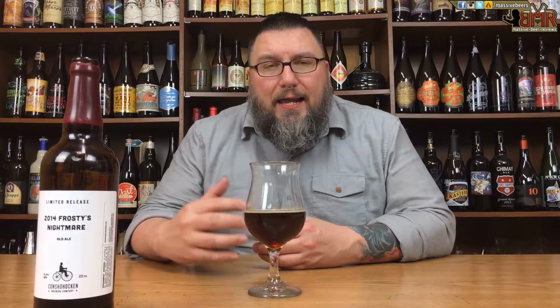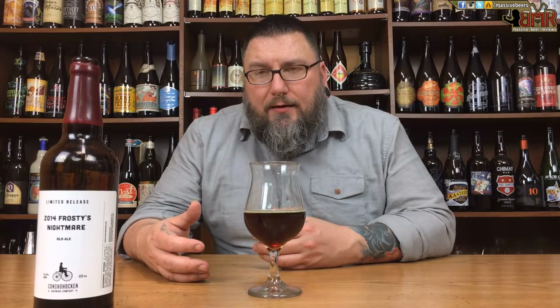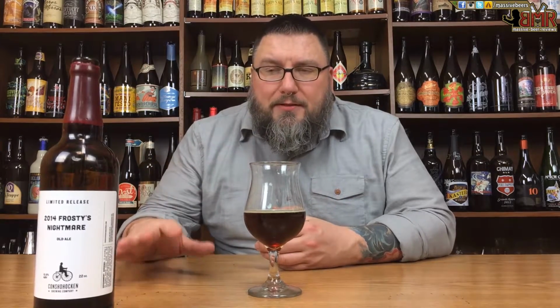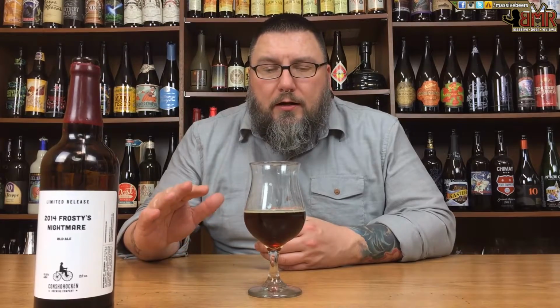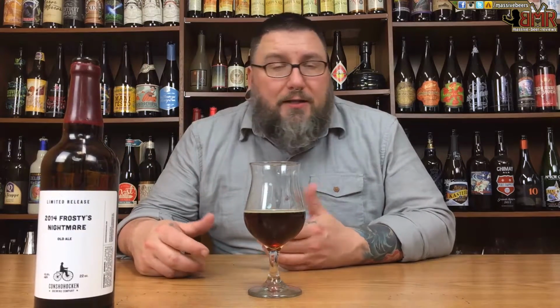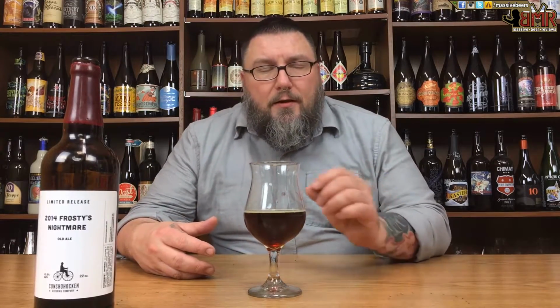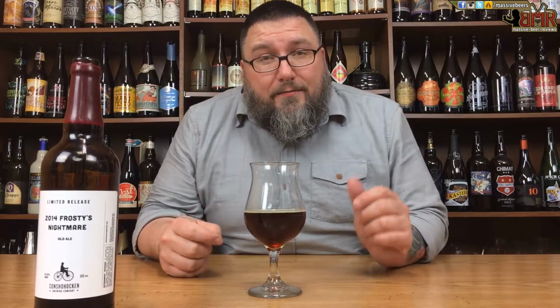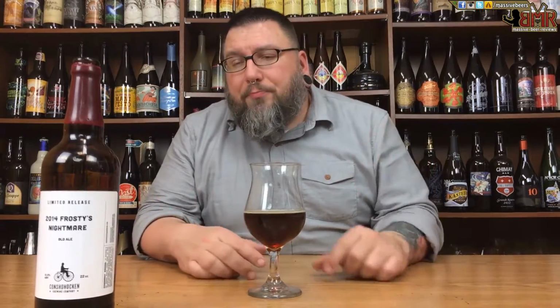But with that high ABV and everything else going on in it, you would expect more out of it, basically, what I'm saying. You're talking about an 11% old ale, aged for a year. I want more, and I'm just not getting it. I'm just getting that over-the-top, super earthy, super herbal English hop, and that's all that really is standing out, without those very subtle sweet notes involved. So there you go. Let's talk about it.